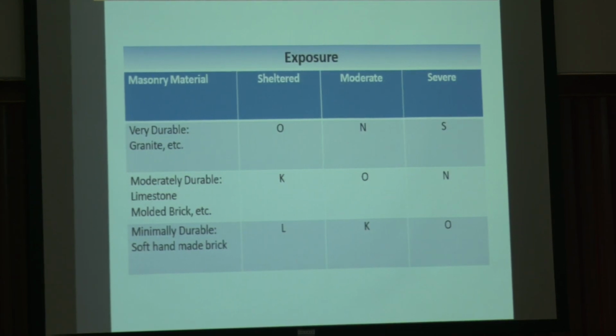Or concrete block, like CMU. This kind of goes over the exposures. So it's a chart saying these are the different types of mortars you'd use for the different types of substrates in different exposures. So sheltered would be like under a porch or somewhere that doesn't get a lot of severe weather for that specific type of substrate.